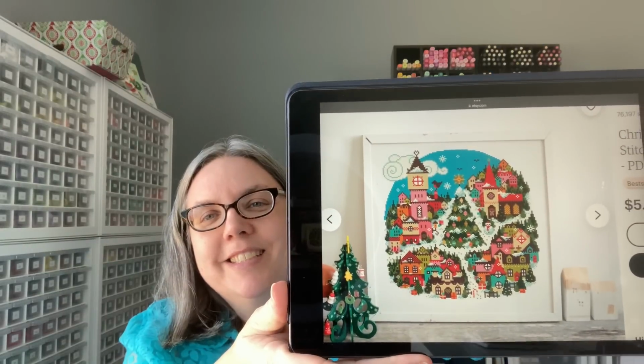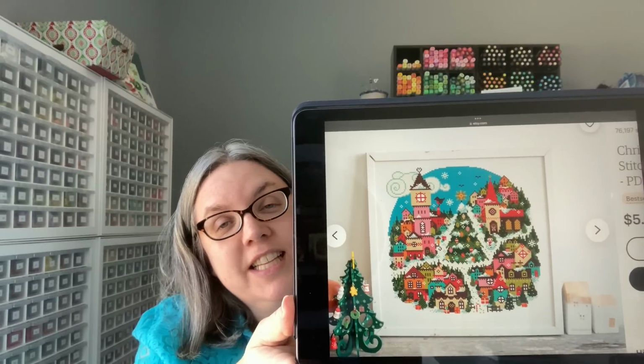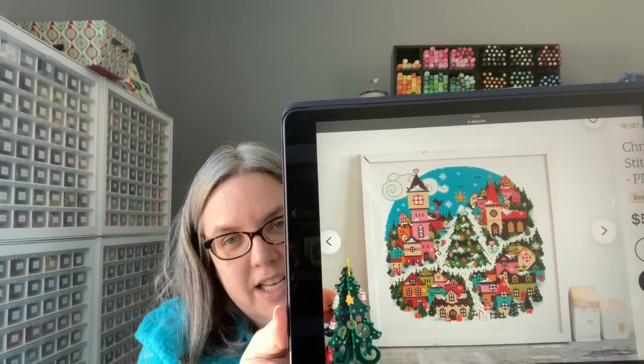Okay, my last one for 2020, which was a start in December of 2020. I had the iPad quite a bit because I have a lot of different digitals. It is Christmastown by Stitchrovia, and that's what it looks like right here, or it will when it's finished. I really enjoy this pattern, but it is a lot of work. There are a lot of color changes. And you'll see, even though I'm 2 years into it, it's got work.